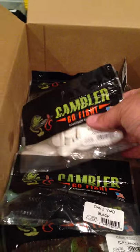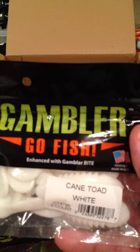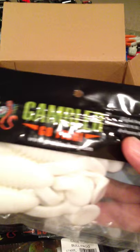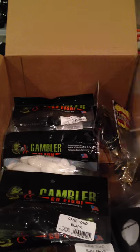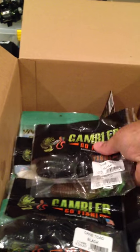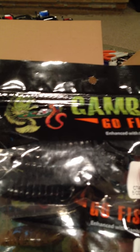These next baits were purchased with Tommy Pete in mind. This is the Gambler Cane Toad. This is a 4-inch topwater frog with big kicking paddle tails on it. Drives the big bass wild. I feel Tommy Pete could easily catch a 6-pounder or better on this bait this year. But it looks like we've got Cane Toads in multiple colors. Looks like the color is black bullfrog. Looks like we got several bags of that. I did stock up on these recently, so there's more where that came from.